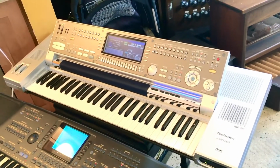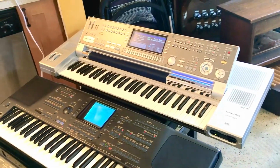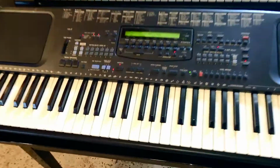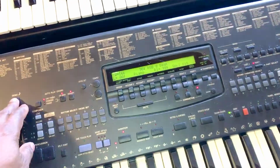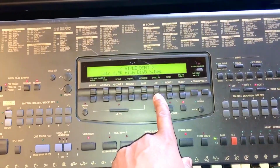So I'm going to play the demo songs of all three of these keyboards, just basically the medleys. Let's start with the KN-1200. Go over here, style, right there. Here we go.